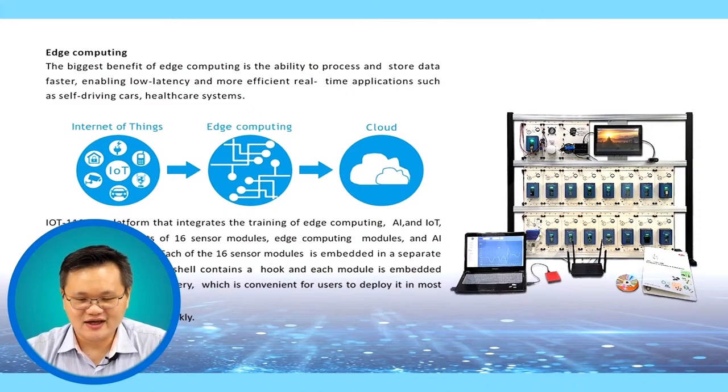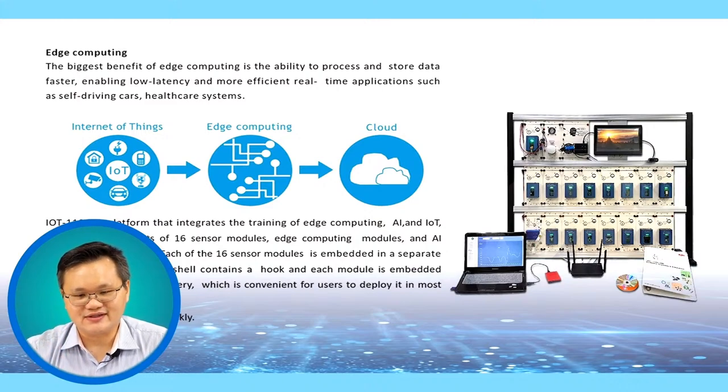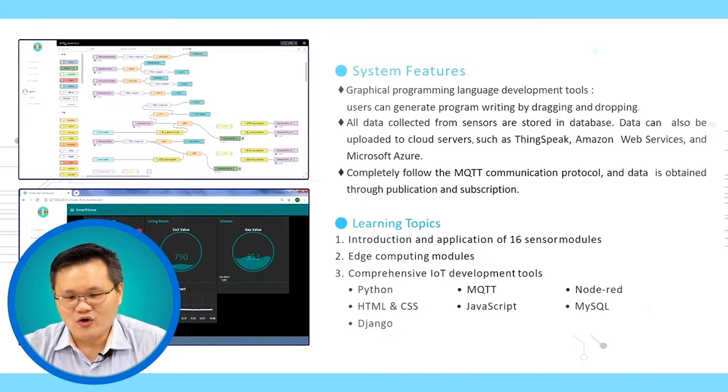So students learn how to receive the data, transmit the data, and learn from these data, which we call algorithms, and then send this data for processing in AI mode. So this is a system that we provide for this learning topic. I hope that you can consider it, especially for learning Python, Django, MQTT, Node-RED, or MySQL. This is a perfect platform to construct these learning subjects.